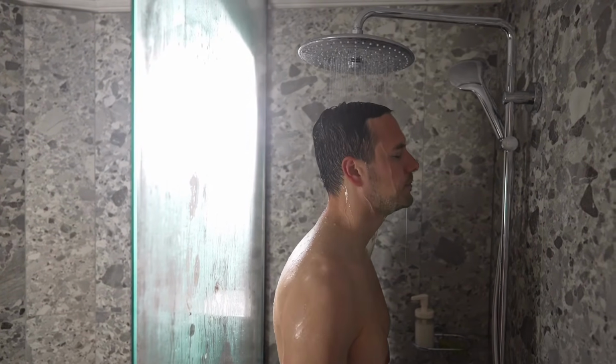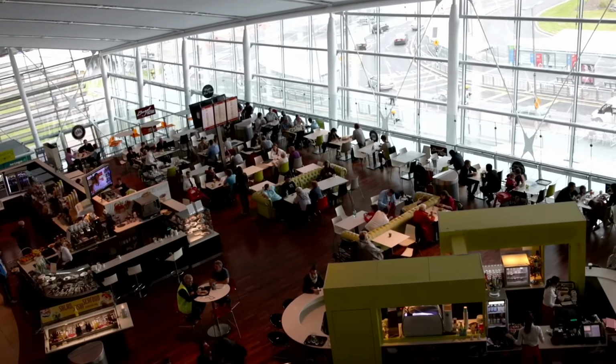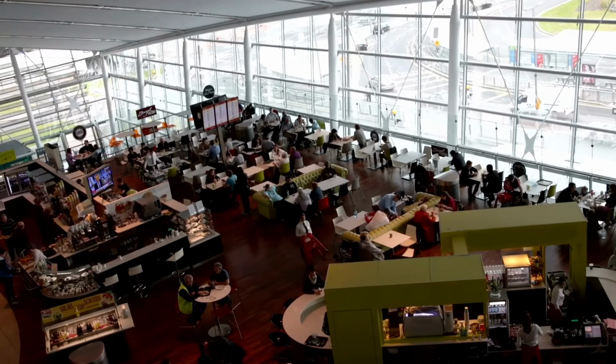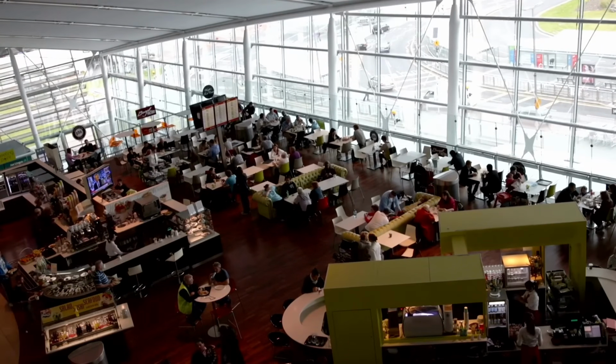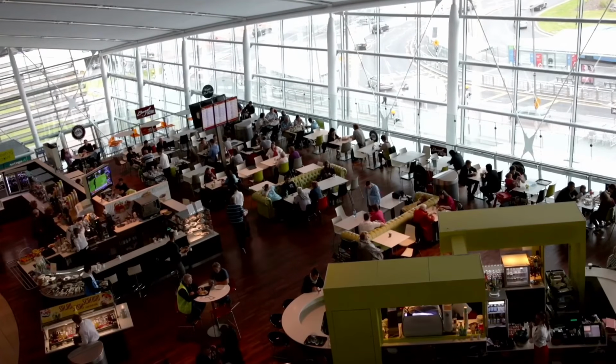Scope the place early. If you know you'll be stuck overnight, scout out sleeping spots as soon as you arrive. Don't wait till midnight when only the cold floor is left. Be polite. If security asks what you're doing, just say, "Waiting for a flight," with a smile. Works every time.